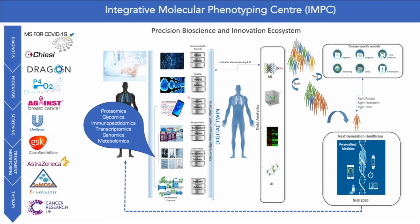So the Integrated Molecular Phenotyping Centre, or IMPC, is really focused on trying to bring these data sets together under one roof, together with data science tools, to be able to answer new biological questions. So the projects currently within the IMPC range all the way from COVID, through to respiratory disease, through to cancer. And these are providing new insights, for example, in diagnosis, and also in therapy, and also monitoring therapeutic response. So, for example, looking at response to biologics in asthma.